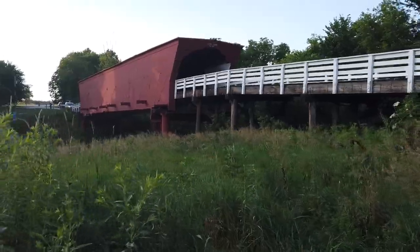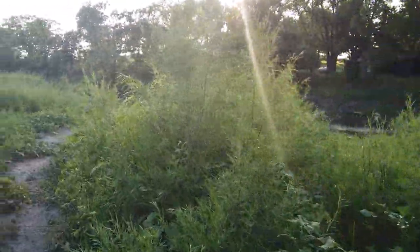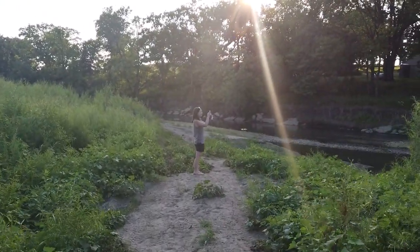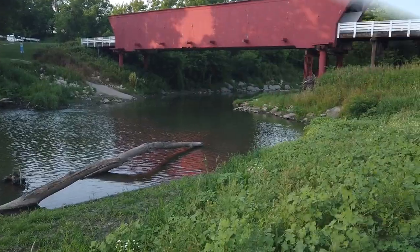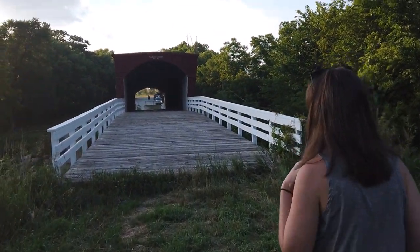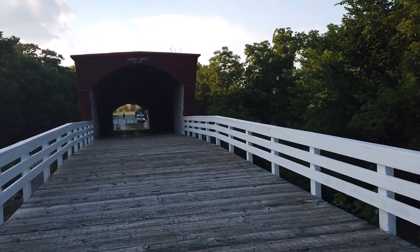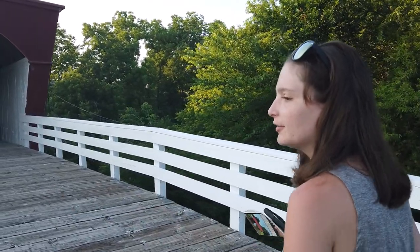We decided to take this little path down here to the water. There you go. Okay, well, we're gonna walk back to the van over the bridge one more time. Yeah, this one's pretty awesome. I know there were a couple other ones where we could have gone down by the water and looked at it. I think that was more of like the Hollywell Bridge, but it's really neat though.